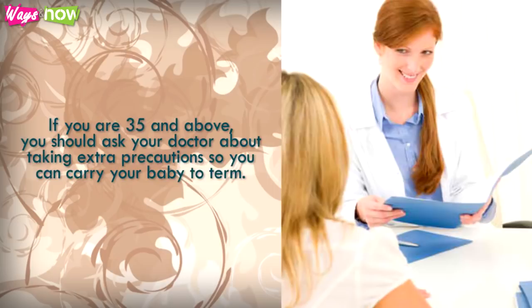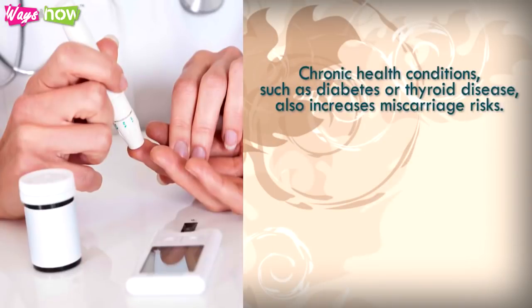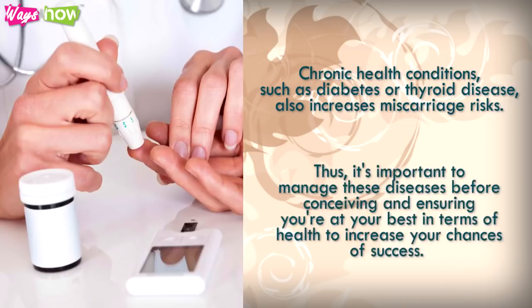baby to term. 3. Chronic health conditions, such as diabetes or thyroid disease, also increase miscarriage risks. Thus, it's important to manage these diseases before conceiving and ensuring you're at your best in terms of health to increase your chances of success.